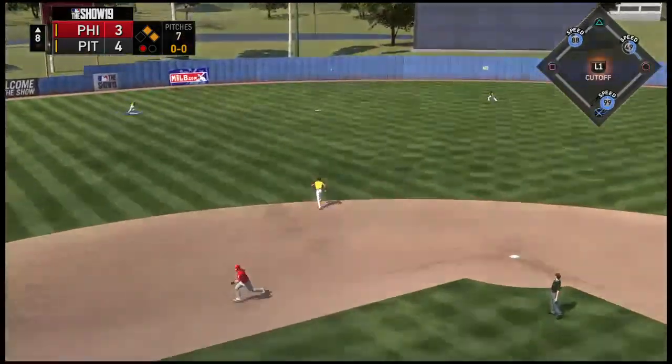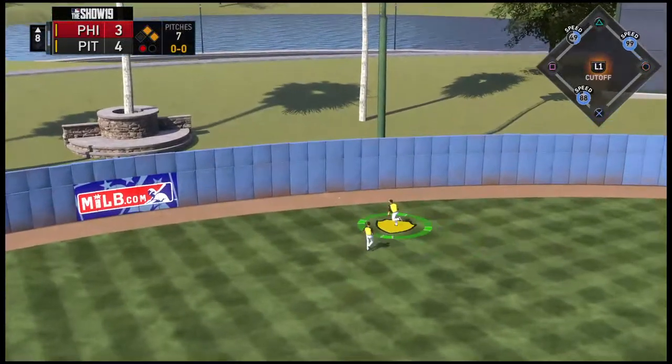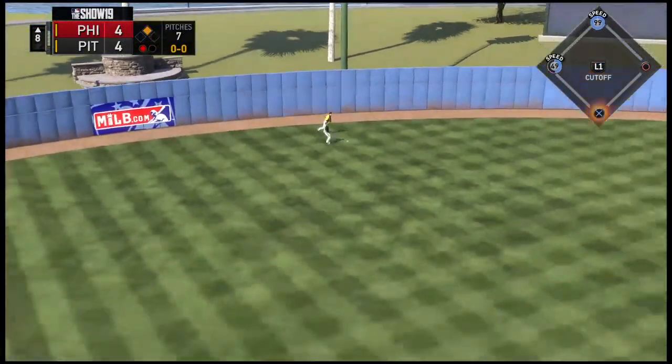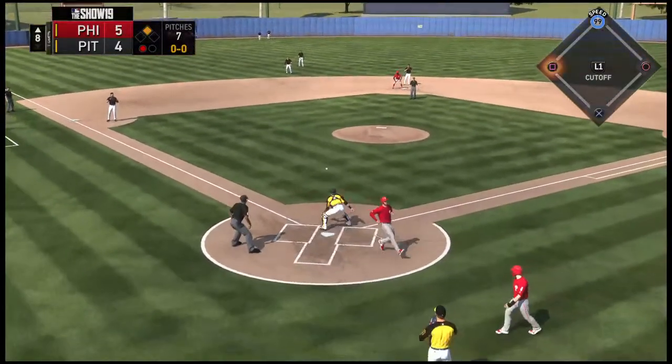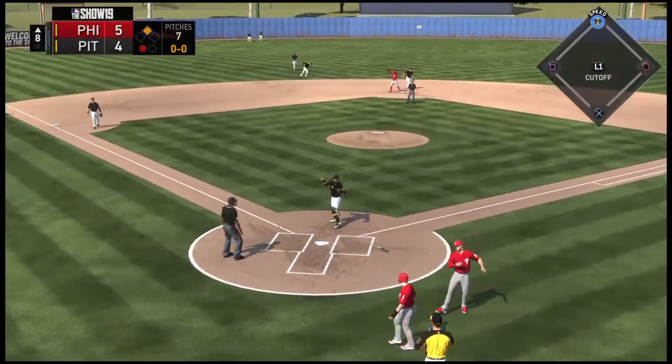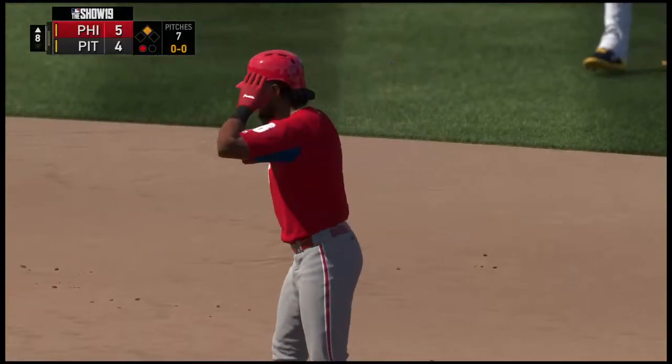Now here's a line drive, and this may turn things around. It's down for extra bases. One run is scored. Here's a second runner around third. And a relay to the plate. And he's in there safely as two runs come across to score, and they grab the lead.